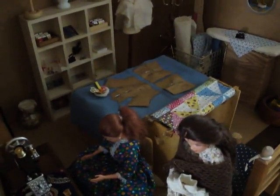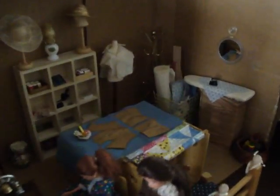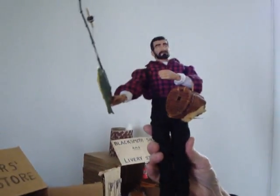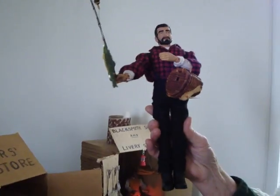Her first job was making bands. Her first paying job was in the tailor shop. Really? Yep, and this is Mr. Edwards. Remember Mr. Edwards on the series? Well, I got a little tiny plaid. This one comes from Cabela's. Whoa. That was from the Cabela's catalog.